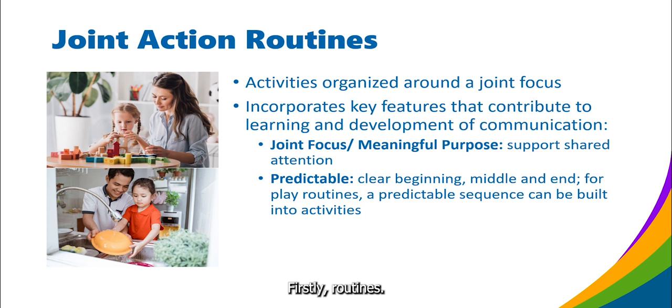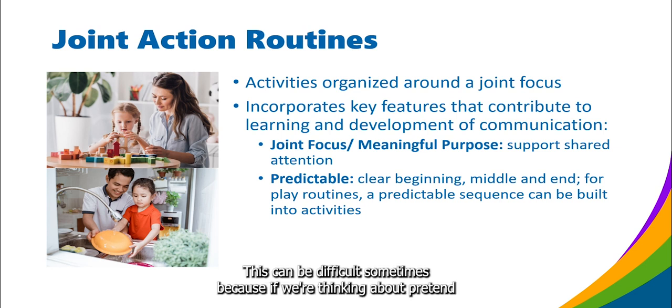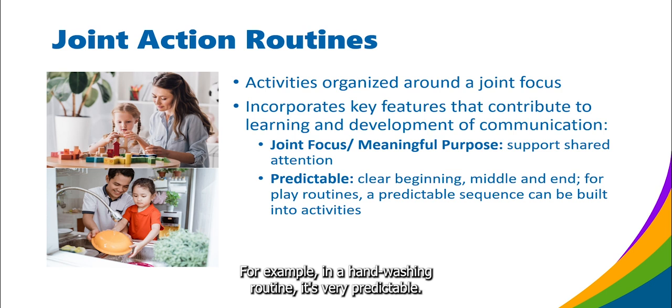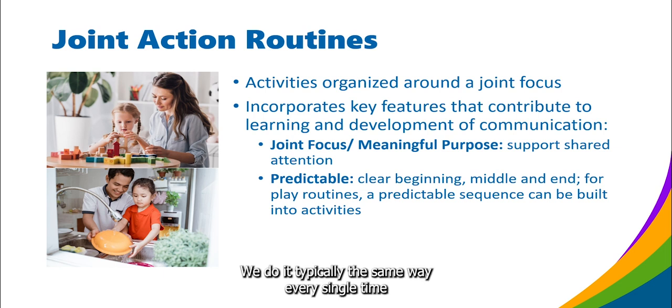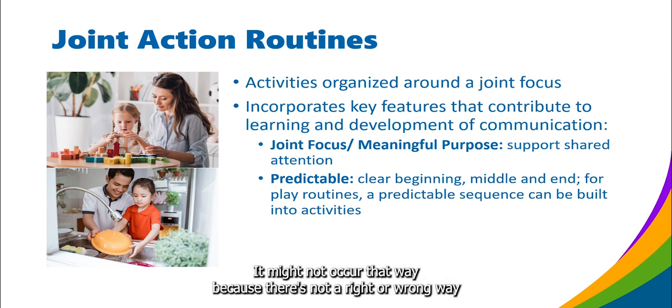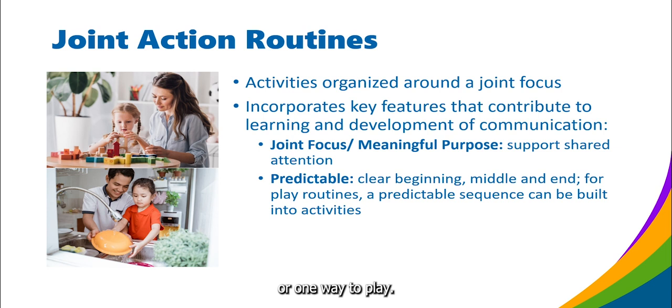For play routines, this can be difficult sometimes because if we're thinking about pretend play like a baby doll activity or a race car routine, there's not always an appropriate sequence of steps because it is more open-ended. For example, a hand washing routine is very predictable. We turn the water on, we put our hands under the water, we rinse them, we get soap, we turn the water off, we dry them. We do it typically the same way every single time. When we're looking at these pretend play routines, it might not occur that way because there's not a right or a wrong way or one way to play.